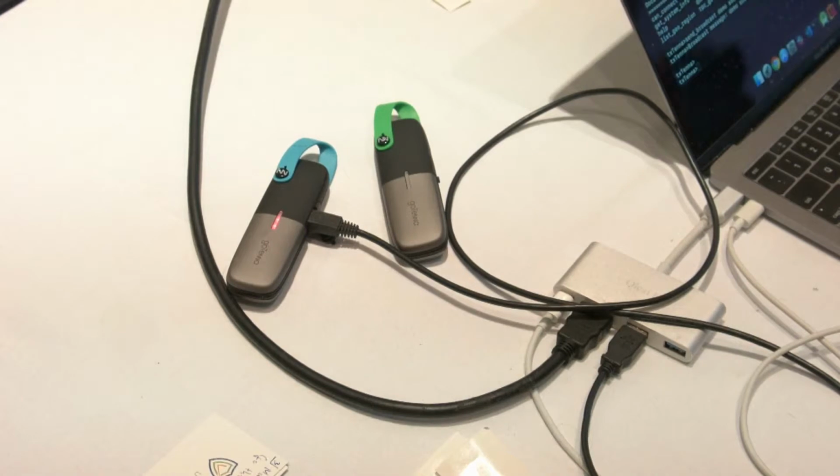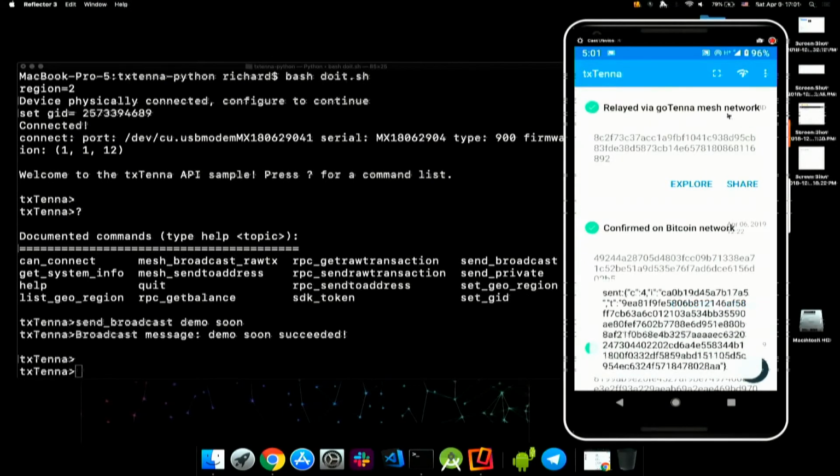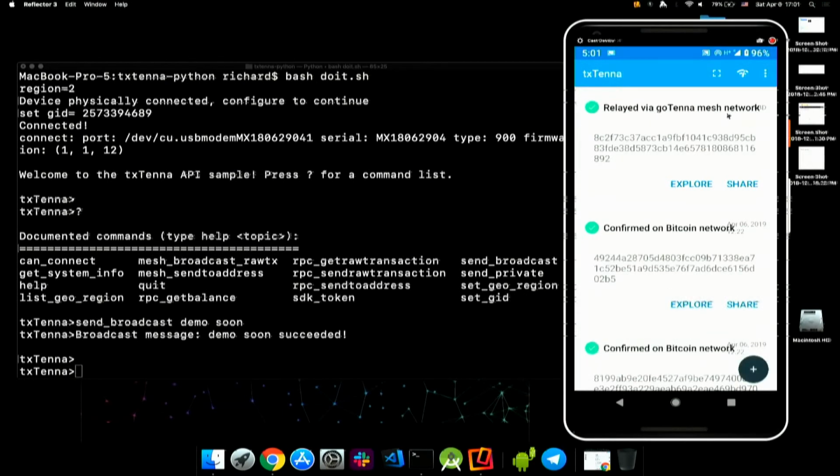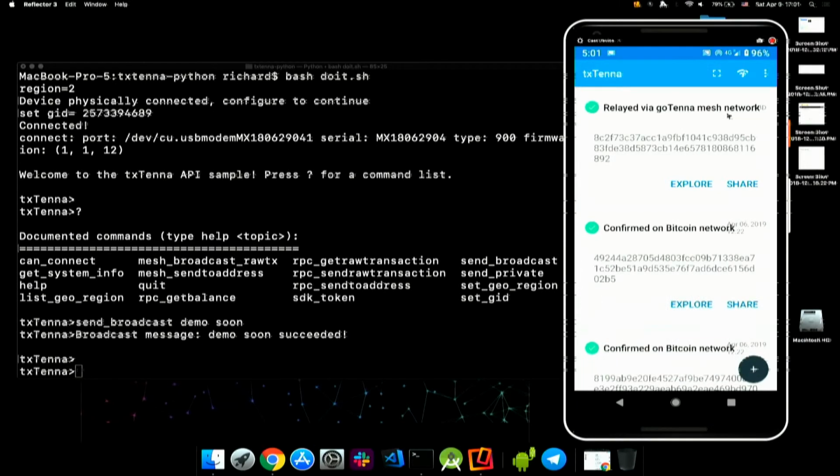So right now you'll notice, if you go back to the screen for a second, it says relay to the Gotenna Mesh Network. That just means it knows it's broadcasted, but it hasn't gotten any receipt to know that it's been received. Because you're not sending to a particular receiver, you're just broadcasting this to anybody. You don't know if there's anybody out there who's going to receive it. We do because I'm running it, but otherwise you wouldn't know.